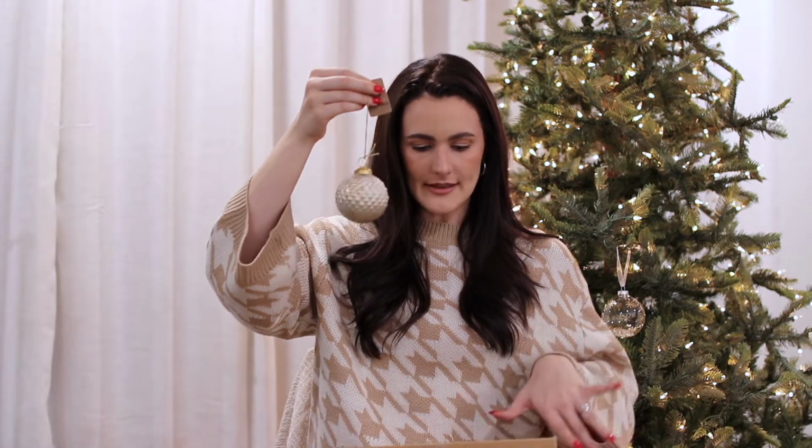They are glass, and I like how big the loop is, so I will be able to fit the velvet ribbon through it. So this is the first design. All the ornaments in this box were $7.50 each, so I paid $90 for 12 ornaments.